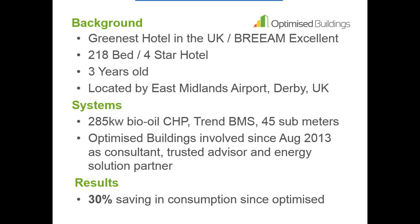So we've become, on behalf of the client really, a combination of a consultant, a trusted advisor, and an energy solutions partner all in one. The net result of all of this is that we've saved the hotel, by taking a look at what we've done so far. And this has only been implemented for about 3 months since we started the optimization process. But over that 3-month period, if we compare the same period to last year, we've got a 30% saving in consumption. And I'll go on to tell you a little bit of how we've managed to achieve that.